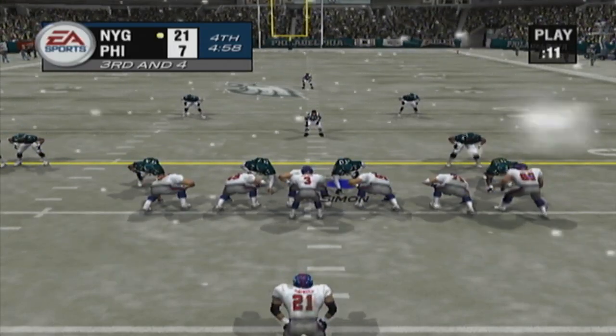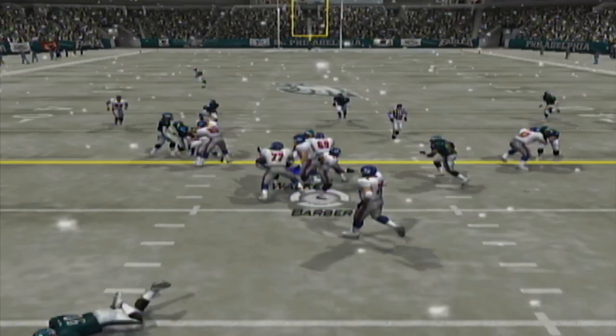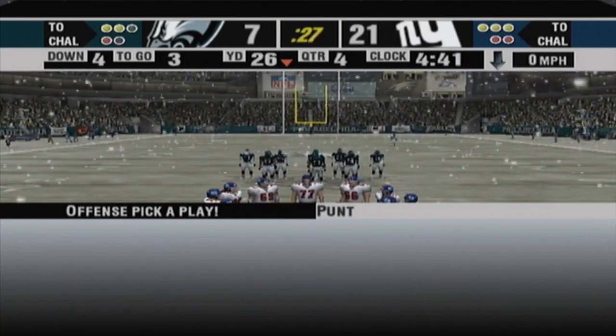Only one man in the backfield. Shocking. Moves in motion. Pickup of about a yard in the run. Time to call a special teams play.